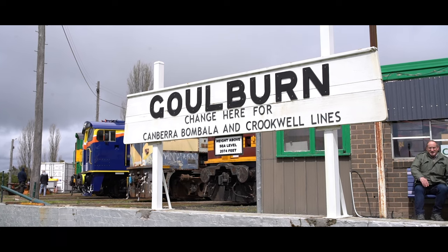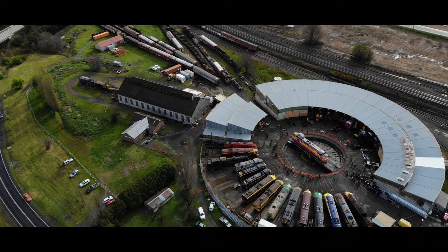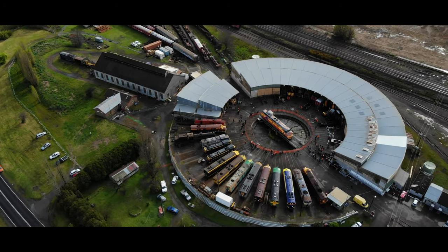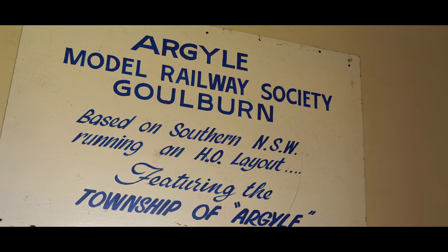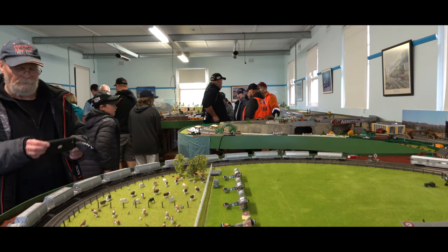During the Streamliners 2022 event in Goulburn, New South Wales, which was held at the Goulburn Roundhouse, I had the chance to visit the Argyle Model Railway Club, who held an open house during the event. The club is home to a large HO scale model railway.